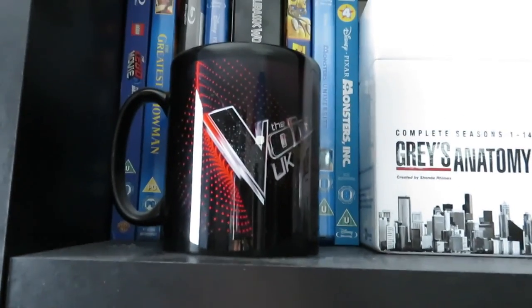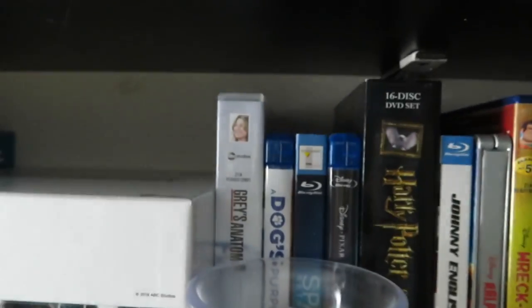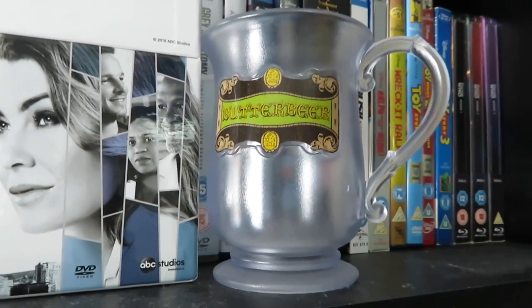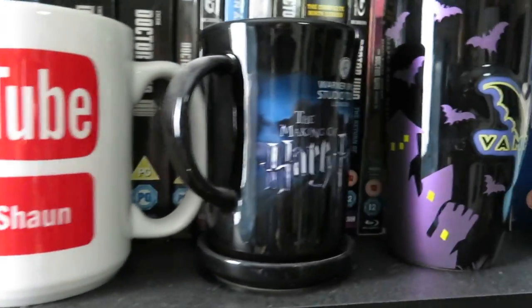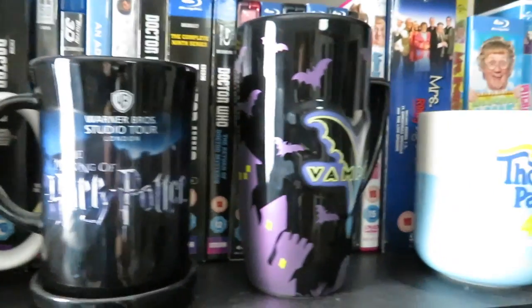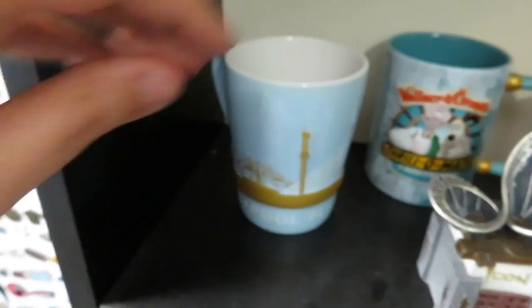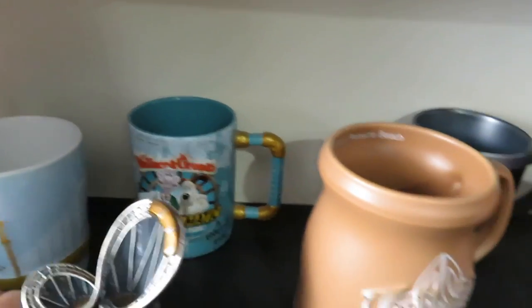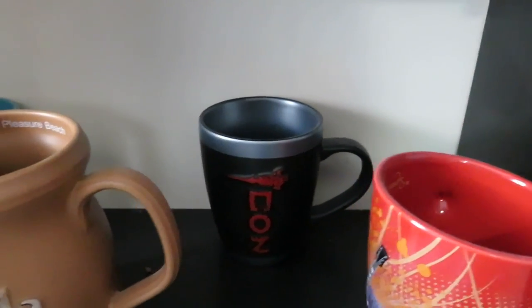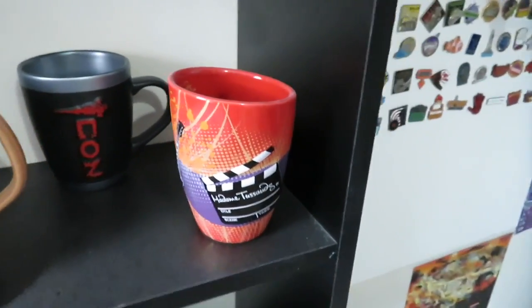On the shelf we have a Voice UK mug from London, Grey's Anatomy DVD which sticks out like a sore thumb, Grey's Anatomy Season 15 behind it as well, Butterbeer from Studio Tours, YouTube mug that Jenny bought a few years ago, Harry Potter, Warner Brothers Studios, Vampire mug, and then Full Park 40th, that's the most recent one. Professor mug without Icon on, so that needs updating. I think there is a new one. Icon Resin, that I got recently. Wallace & Gromit mug. Valhalla mug. Old Icon mug. Because it goes that way now, instead of that way. And I think there's an updated mug as well.